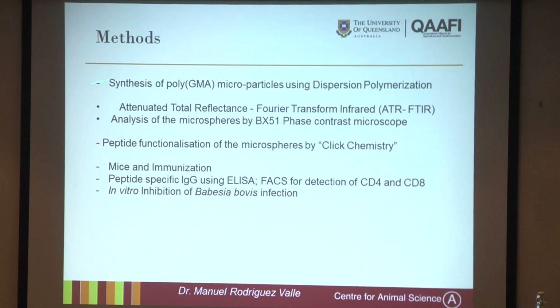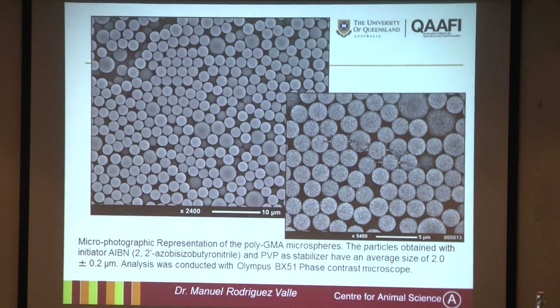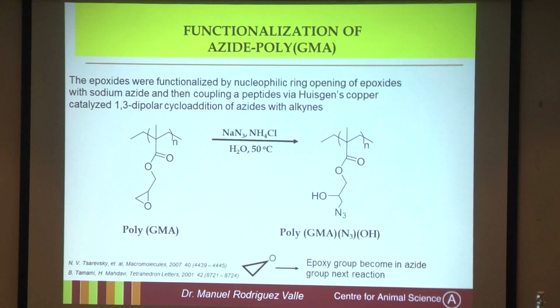and then we decided to go with this synthesis of the microparticle, in order to functionalize the microparticles with a peptide that people say works as a good inducer of protection against the infection of Babesia bovis. And then, well, this is more or less the synthesis, the glycidyl methacrylate. We create the polymer under this condition using this catalyst, and the microparticles are around 1 micrometer. And then we try to functionalize this microparticle using click chemistry, where the azide group or epoxy group were introduced in the polyglycidyl methacrylate.